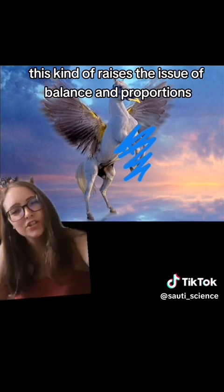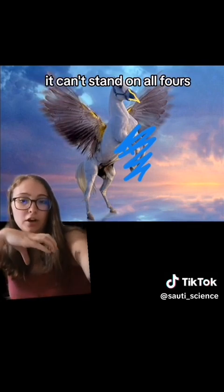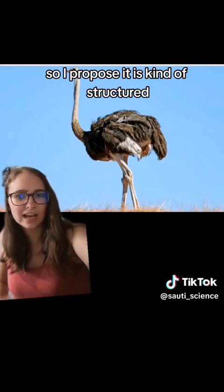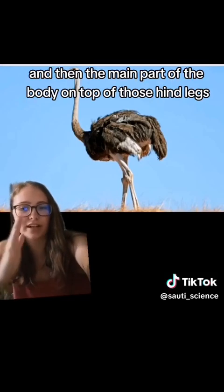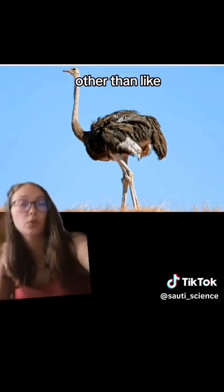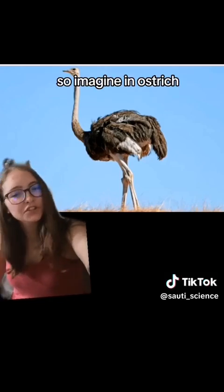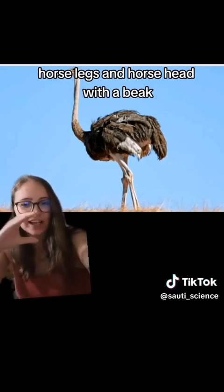This raises the issue of balance and proportions, because when we get rid of the front limbs, it can't stand on all 4s, it has to stand upright on 2 legs, which presents a problem of balance. So I propose it is structured similar to an ostrich, with the hind legs and then the main part of the body on top of those hind legs and then the head and neck. However, the difference between an ostrich and a Pegasus, other than the horse bits, would be that the Pegasus wings are still functional. So imagine an ostrich with full Pegasus wings, horse legs, and horse head with a beak.